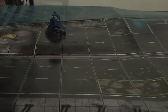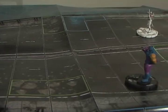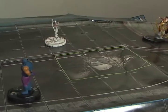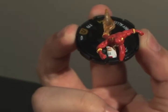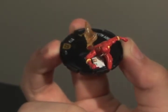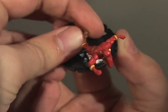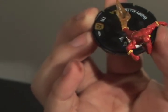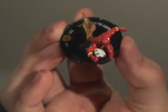Heroclix is a miniatures game based on trading and battling with your friends, based off the DC, Marvel, and indie comic book series. Each player has a certain collection of Heroclix pieces, which are miniatures on a special combat dial that lists their game stats. As you attack and defend and battle the pieces, as they take damage, you slide the wheel, and their stats change based off how much damage they've taken, making the game evolve as you go on.